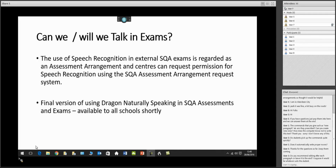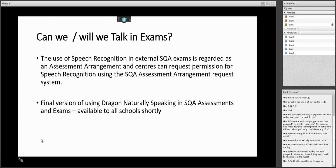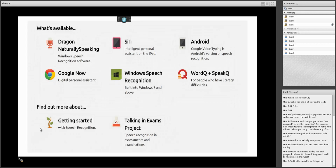The Talking in Exams project has focused on Dragon NaturallySpeaking because we think it's an excellent piece of software and, unlike other speech recognition options, it does not require an internet connection to work. On our website, we have information on other options for speech recognition, such as Google Voice Typing, Siri, and the innovative WordQ SpeakQ, which combines the use of predictive text with speech recognition. That one's definitely worth a look.